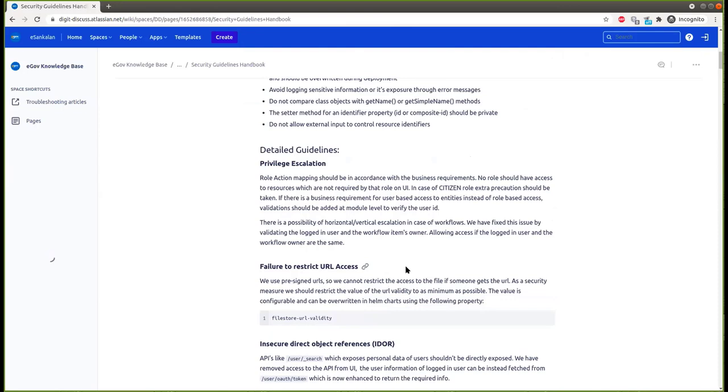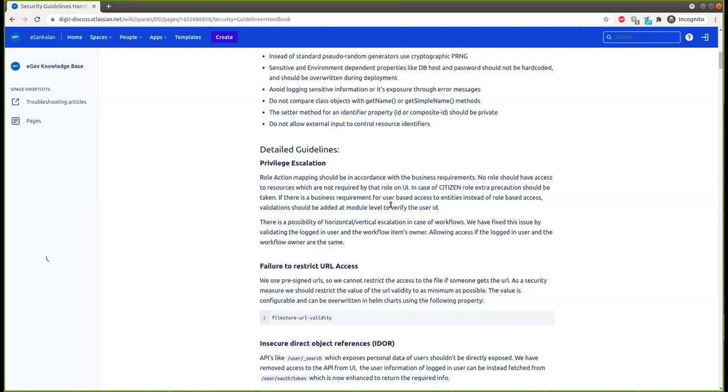Then the third type is due to configurations. There can be vulnerabilities like privilege escalation or improper cookie settings. So we have to make sure that the role mappings we are doing in our MDMS and the workflow configurations we have are proper, and that we are not giving API access to a specific role which is never going to use it. In case of citizen, we should be extra careful because apart from role-based validation, you might want to do user-based validation. That validation should be added at the business level because access control will do only role-based validation. So that is configuration-based vulnerabilities.